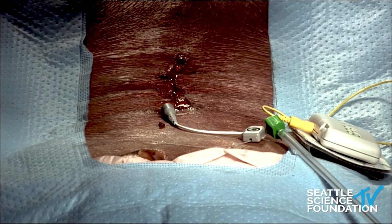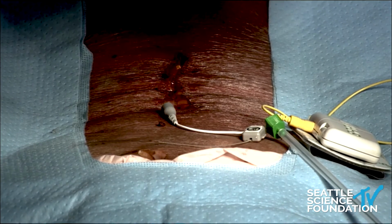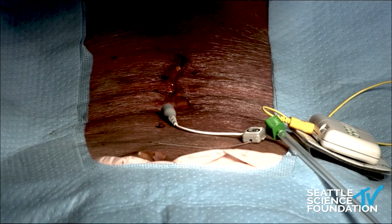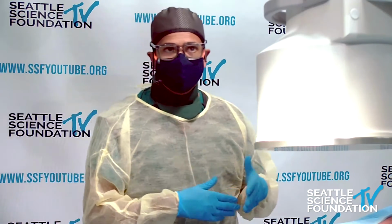Furthermore, because it's coiled, it actually has a very, very low infection risk. One of the reasons for that is pathogens may have a difficult time finding their way down the lead, as compared to some of the SCS leads that are commonly used for peripheral nerve stimulation. That's a pure cylindrical lead. That might be more prone to infection than with this system.